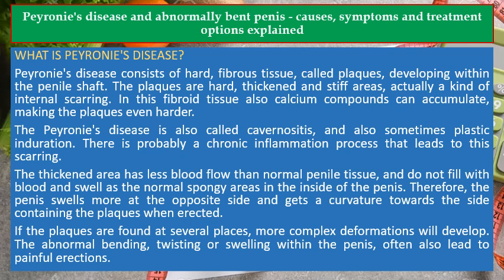Peyronie's disease is also called cavernositis, and also sometimes plastic induration. There is probably a chronic inflammation process that leads to the scarring. The thickened area has less blood flow than normal penile tissue, and does not fill with blood and swell as the normal spongy areas in the inside of the penis. Therefore, the penis swells more at the opposite side and gets a curvature towards the side containing the plaques when erected. If the plaques are found at several places, more complex deformations will develop.